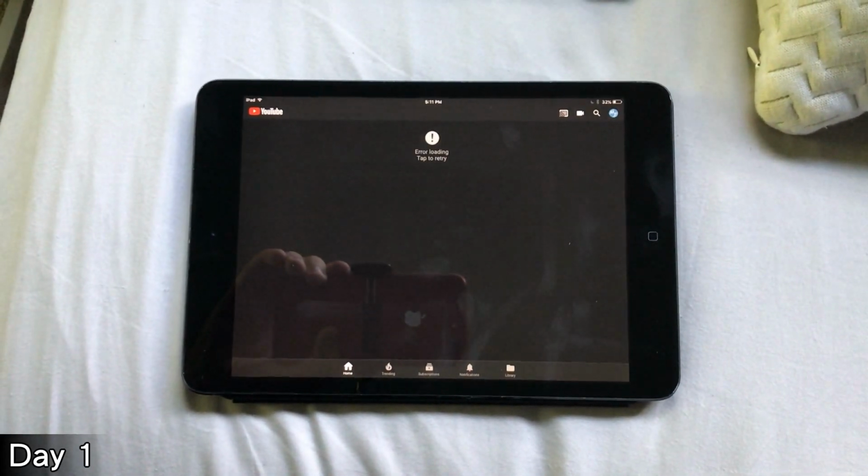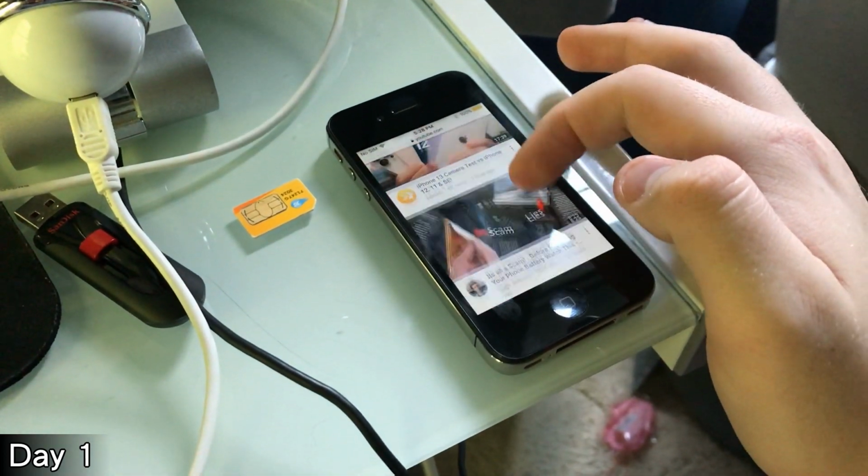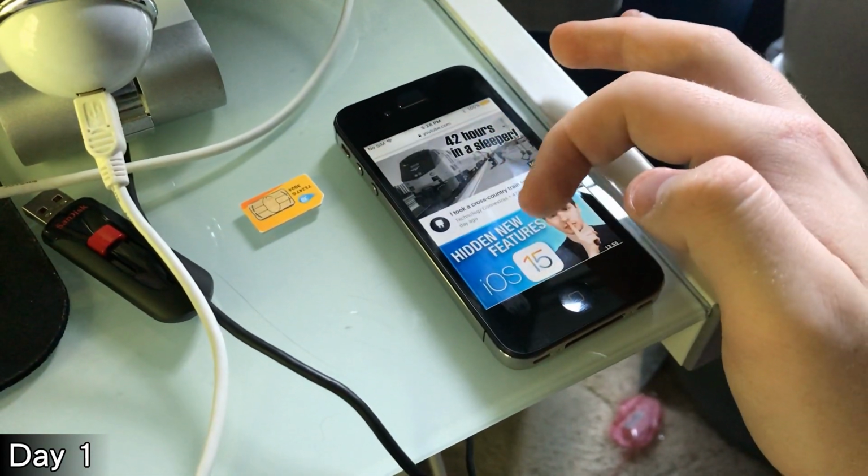YouTube is specifically something I want to point out with this phone. Since it had to be used through the web browser, it's not an amazing experience, even though YouTube does its best to make it look like the mobile app.